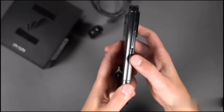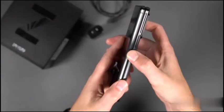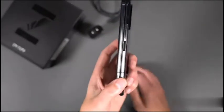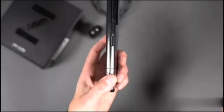Stereo speakers, I showed you the first one. The second one is up top here. And that's pretty much it for a tour. At this point, though, we kind of need to get into software. Just play around a little bit and show you guys everything.